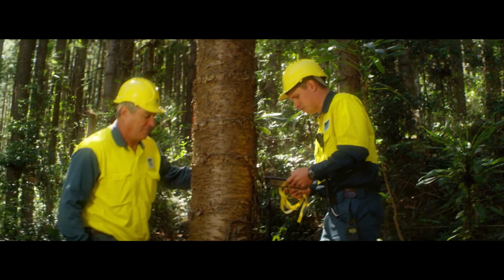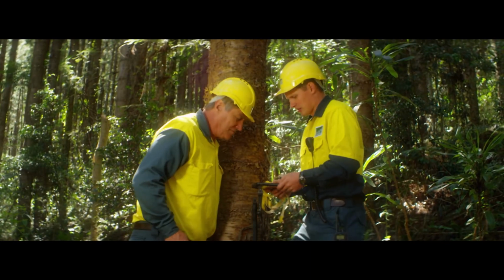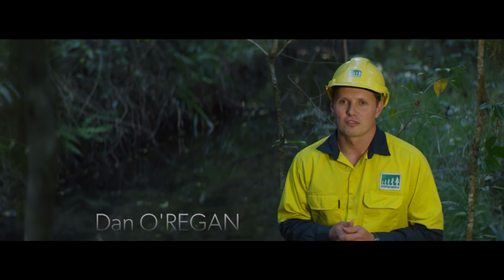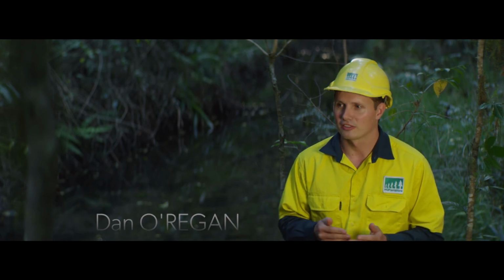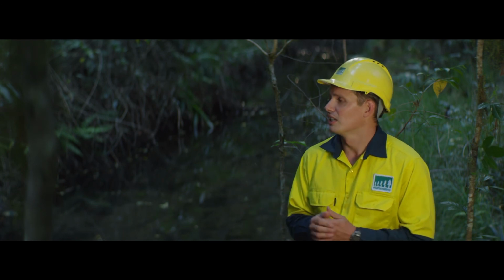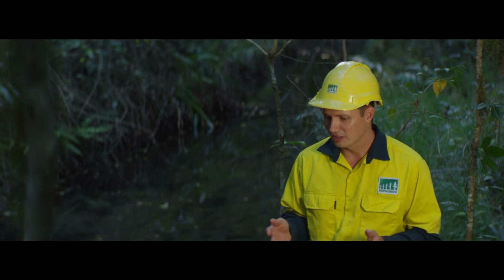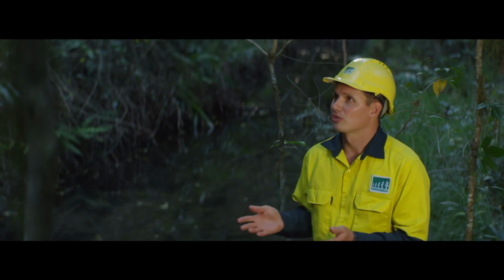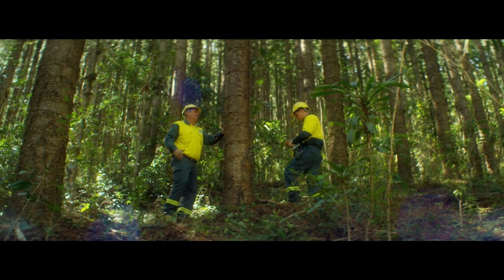My name's Dan O'Regan. I work with the Inland Region HQ Plantations and I'm the planning manager. I really enjoy working in these forests. I've been a part of it for all of my working life, the last 15 or so years in southeast Queensland as part of working in these forests. I really enjoy seeing them develop over time from young seedlings through the rotation through to a forest like this that we see here in front of us today. It's really special watching them develop over time.